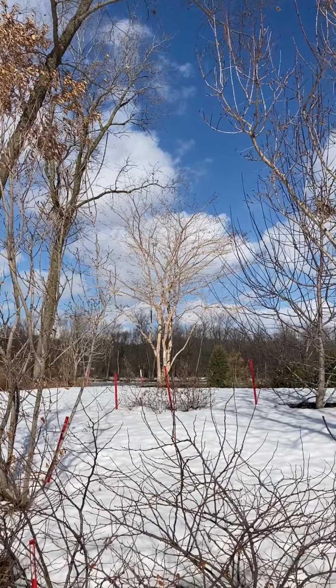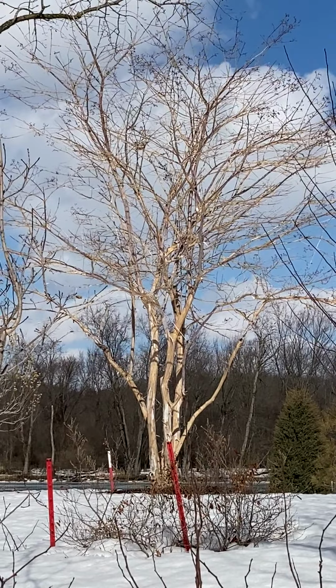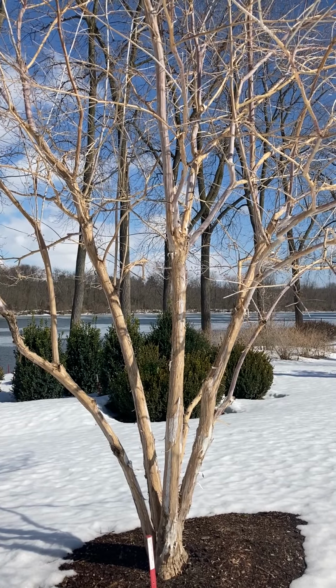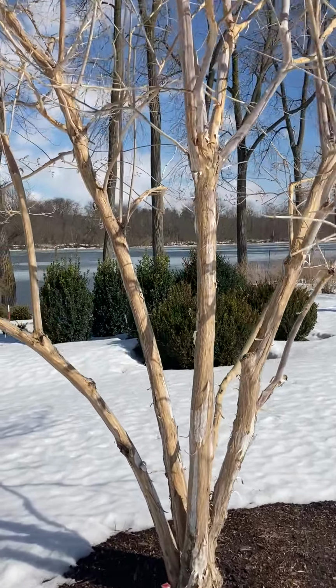Look at that striking tree. Temple of Bloom, 7 sunflower. Let's go get a closer look. Now that's what I call interesting bark. It is practically glowing. Even in the snow, it's catching my eye.